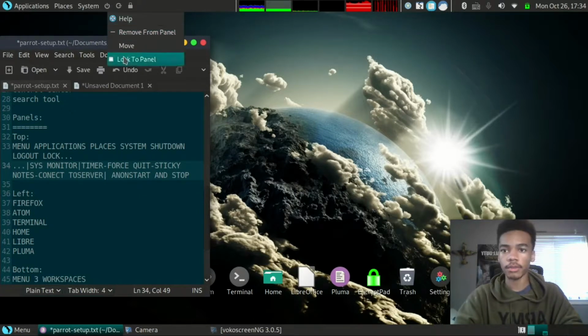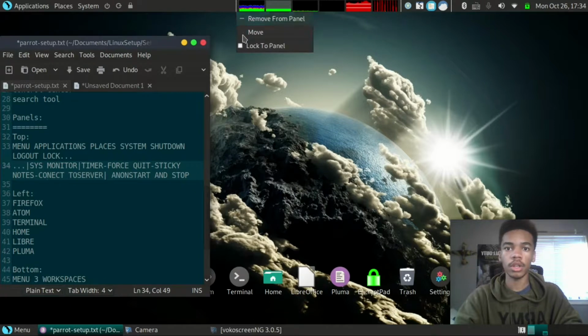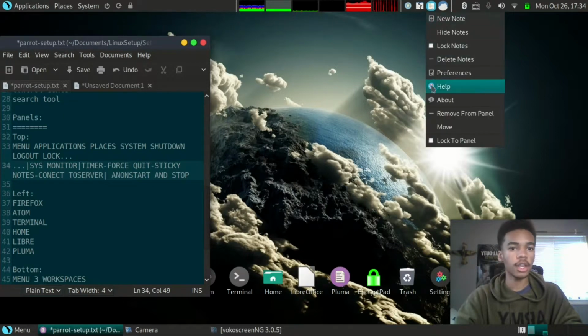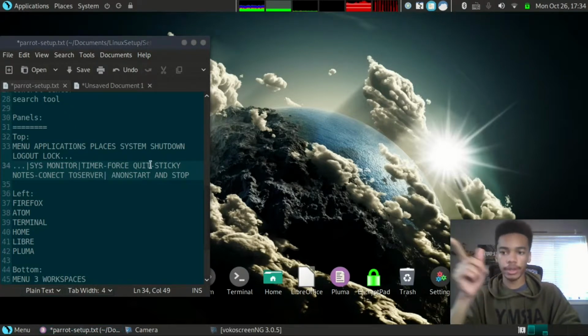It's time to lock them. So lock to panel. Lock to panel. Lock to panel. When you lock it to the panel, you're basically making sure that they won't move around or disappear if you close the program or anything like that. It's just a good habit to lock all these to the panel. Lock the panel, and then lock the panel. Alright, so that's all good.